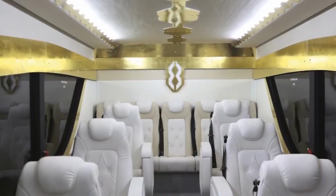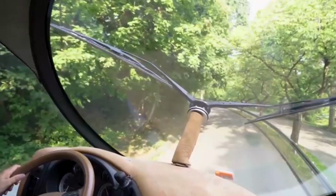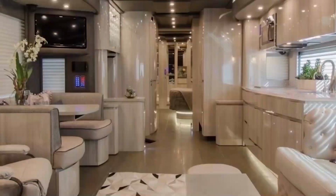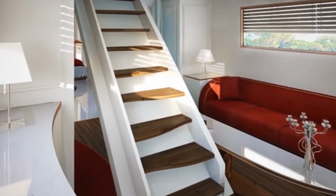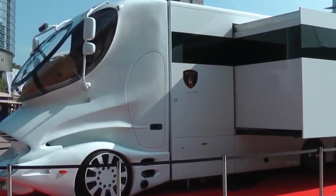Performance. The Element Palazzo is built on a high-performance chassis, and it is powered by a powerful engine to ensure smooth and efficient travel. The performance of the Element Palazzo matches its luxurious exterior and interior design, ensuring a smooth and efficient travel experience. Built on a high-performance chassis, this motorhome offers the power and stability needed for long journeys. It's typically equipped with a robust engine that can effortlessly handle the demands of a large, well-appointed vehicle.